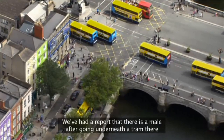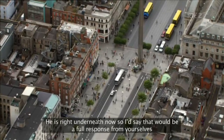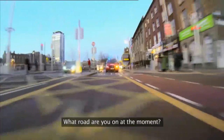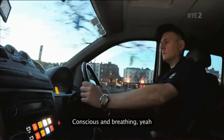We've had a report that there's a male after going underneath a tram there. Yeah, he's right underneath now, so I'd say that'd be a full response from yourselves. And he's gone under the tram. He's gone under the tram is what I've heard, yeah. Fire now, let's go ahead, caller. There's a fella here up getting knocked down with a Luas. What road are you on at the moment? Charles Street West. Is he awake? And breathing, yeah. Any obvious injuries? Yeah, bleeding from the head.